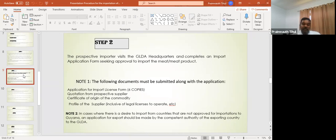This is important because we know that if products are from within CARICOM, then they would be excluded from the common external tariff. However, if they are outside of CARICOM, then it can attract other taxes and duties. Then the profile of the supplier, inclusive of legal license to operate. This is important because we generally don't want to import from a company that is not licensed to operate in that country, as the meat may not be safe for human consumption and so on.